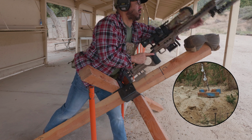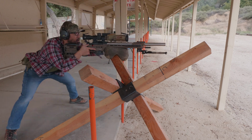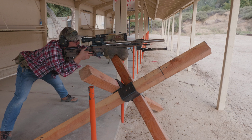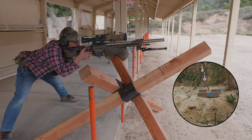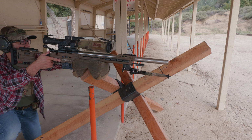Missed the left. Interesting. Okay. Missed the right. Interesting. Little wobbly this morning.